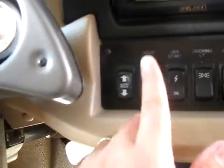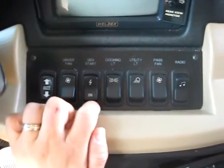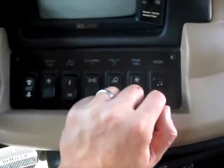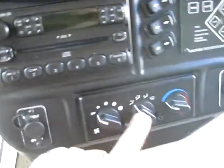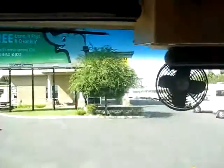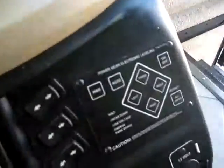You can see the controls right here. You're going to have your backup camera, of course, with sound. You've got some docking lights, some overhead lights, your generator start button. This will control your stereo if you want to run it off the chassis power or the house power. AM FM CD player. Your controls for your air conditioner. These 3 controls here control your blinds. So you've got electric sunshades. That'll come down, help get that sun out of your eyes.